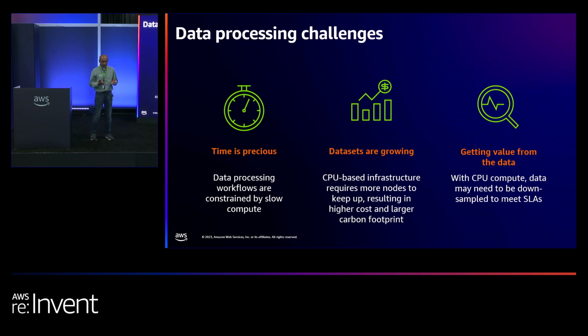One way of doing this is to expand the compute infrastructure, because we know that Moore's law has tapered off. So we can add more nodes to our cluster, but that increases costs. The other way we can do it is to downsample the data, which would allow us to process within the same amount of compute that we have, but of course that reduces the data fidelity. So we propose another option.